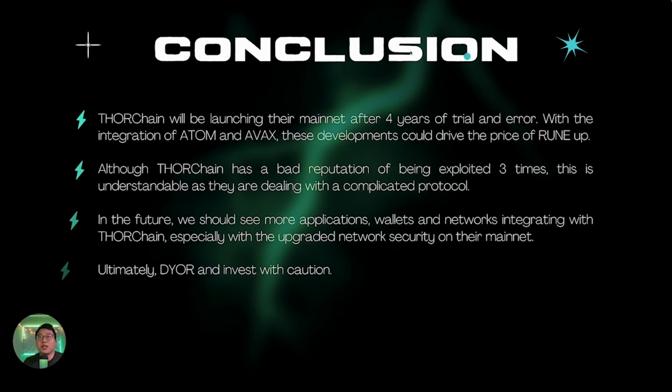So in conclusion, THORChain will be launching their mainnet after 4 years of trial and error. Previously, they were in their so-called multi-chain Chaosnet, which is basically an experimental mainnet, similar to Kusama in a way. And now they are finally getting out of this experimental mainnet into full mainnet. And they are going to go live with integration of ATOM and AVAX.